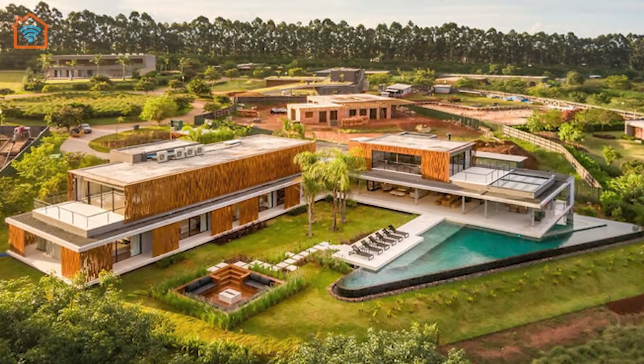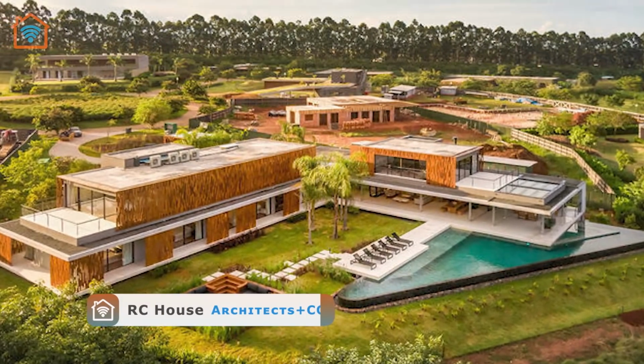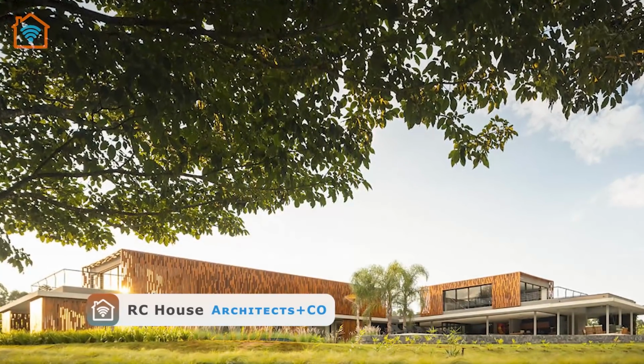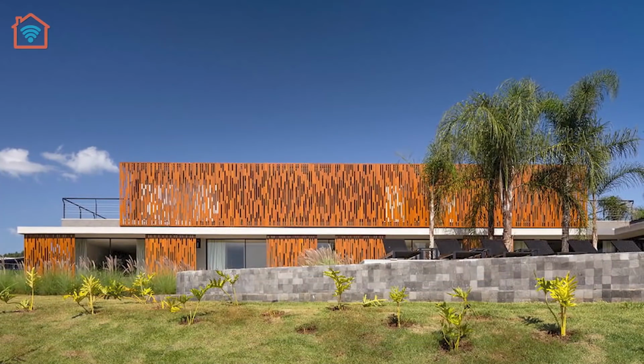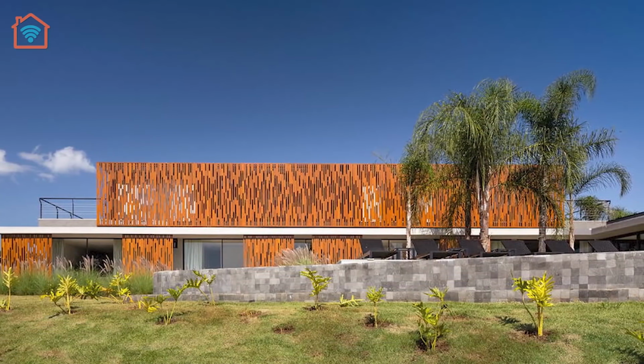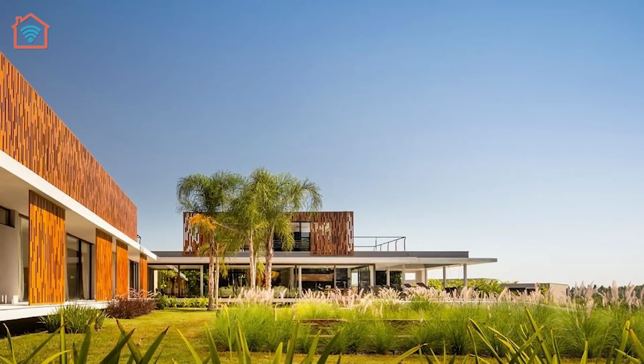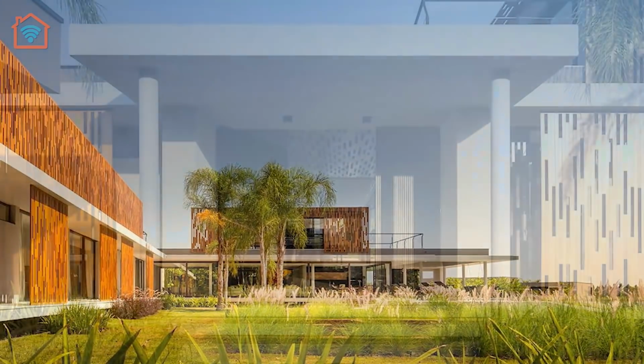And lastly, meet our Sea House, designed by Architects+CO. With a privileged view of the ponds and woods of Fazenda Boa Vista in Porto Feliz, Sao Paulo in Brazil, the Boa Vista Our Sea House was designed to see the sun all day long in the leisure area.